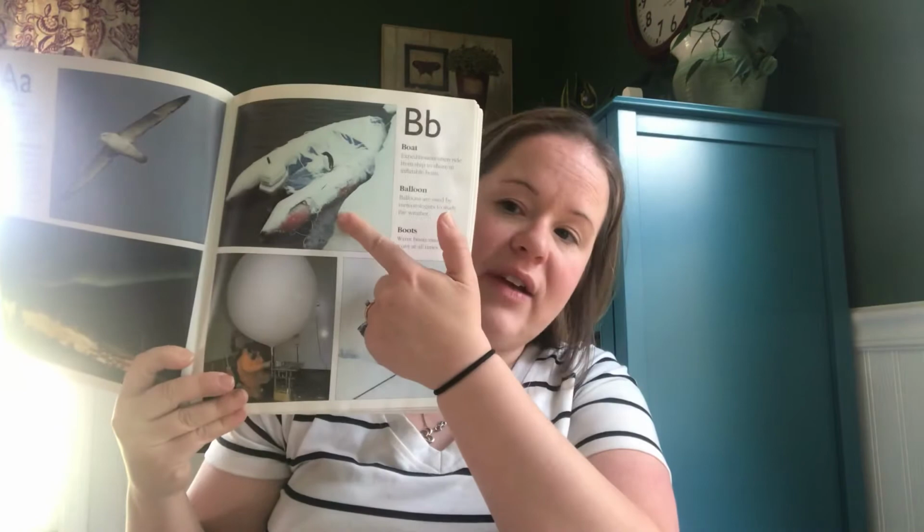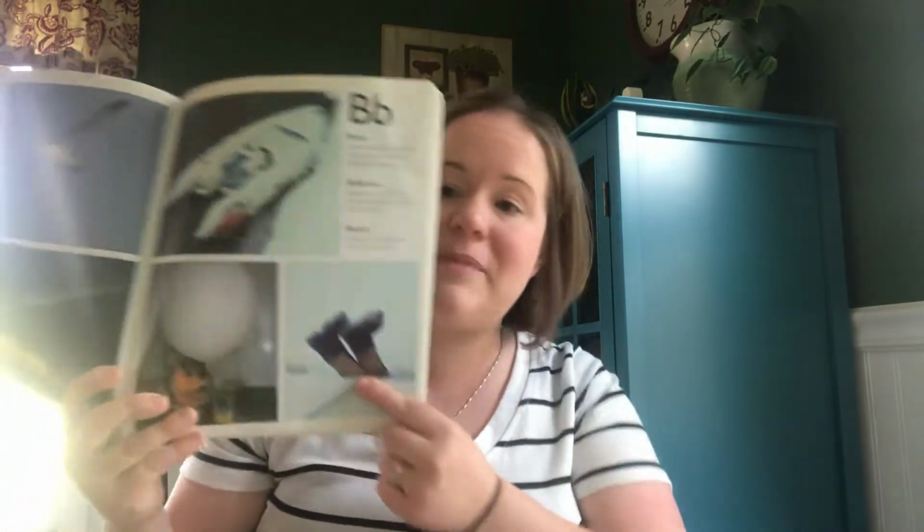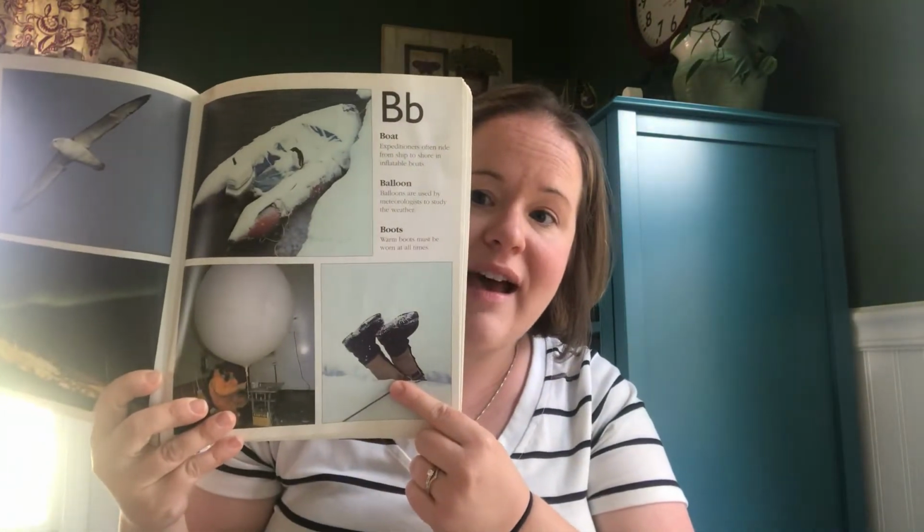B is for boat, balloon, and boots. Boat: expeditioners often ride from ship to shore in inflatable boats. That's that right there. Balloons are used by meteorologists to study the weather. And warm boots must be worn at all times. Very important to keep your feet warm.